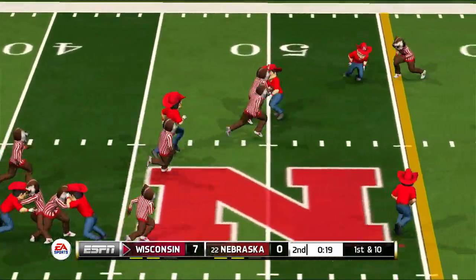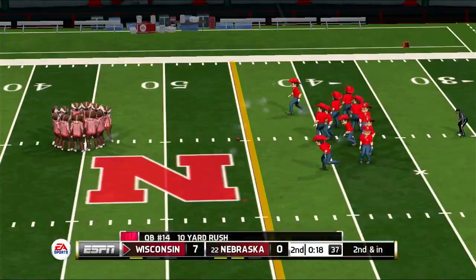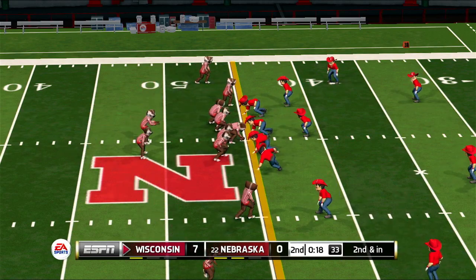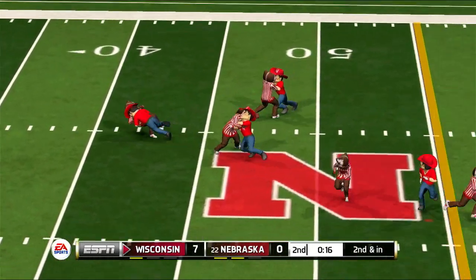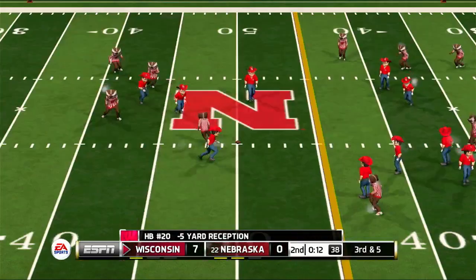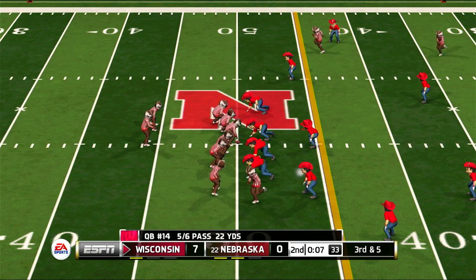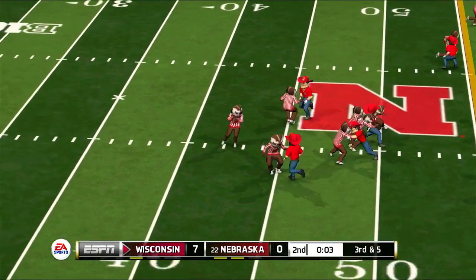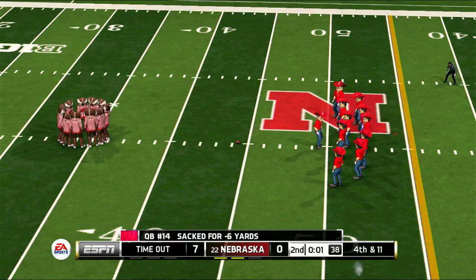He's on the run. And they make the stop at about the 45. Wisconsin's going to have to use their second time out of the half. It's second down, and they're about the length of the football from the first down marker. Got a man tackled for a loss. To scramble, but he's sacked. Man, these guys can be aggressive.